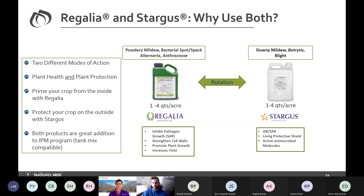So to summarize, you can essentially prime your crop from the inside out with Regalia while maintaining crop health benefits such as promotion of plant growth and increase of yield.